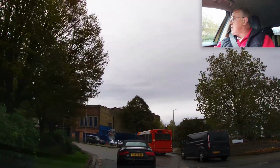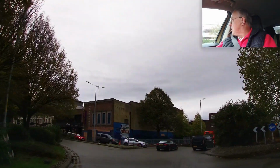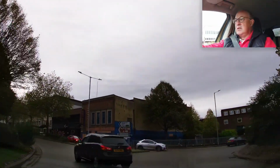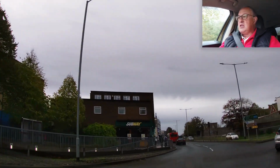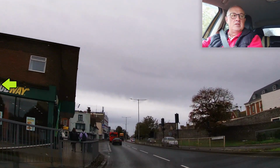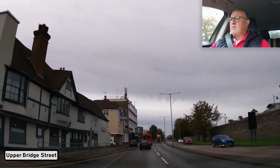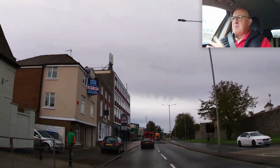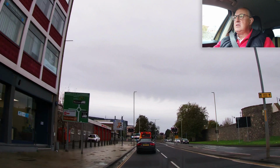Lots of due care and consideration required on roads like this, mostly because there's lots of road users, but this is the situation where you have to be thinking for others as well, because someone might decide to change lane quickly because they've suddenly realised they've missed their junction or roundabout.